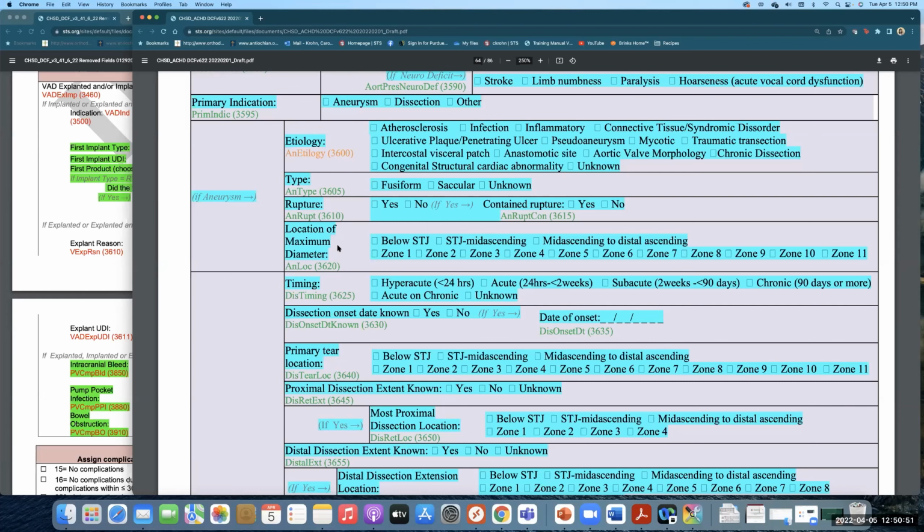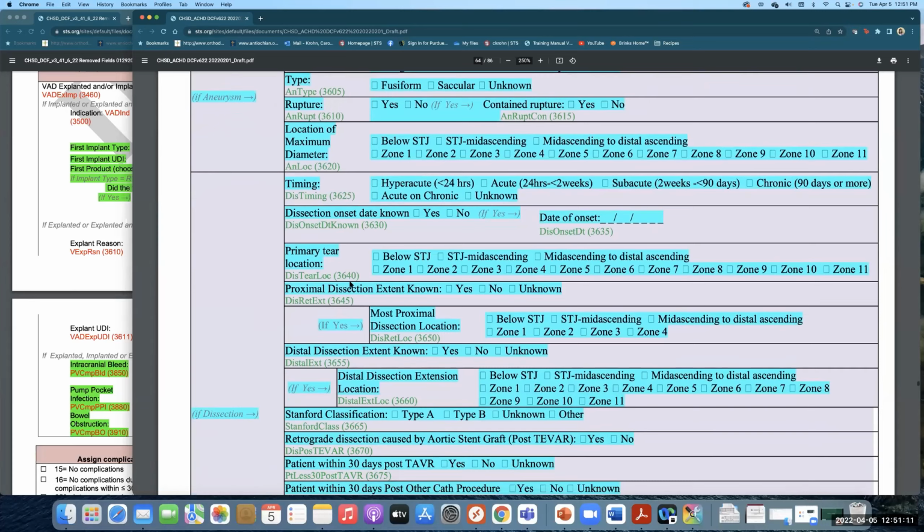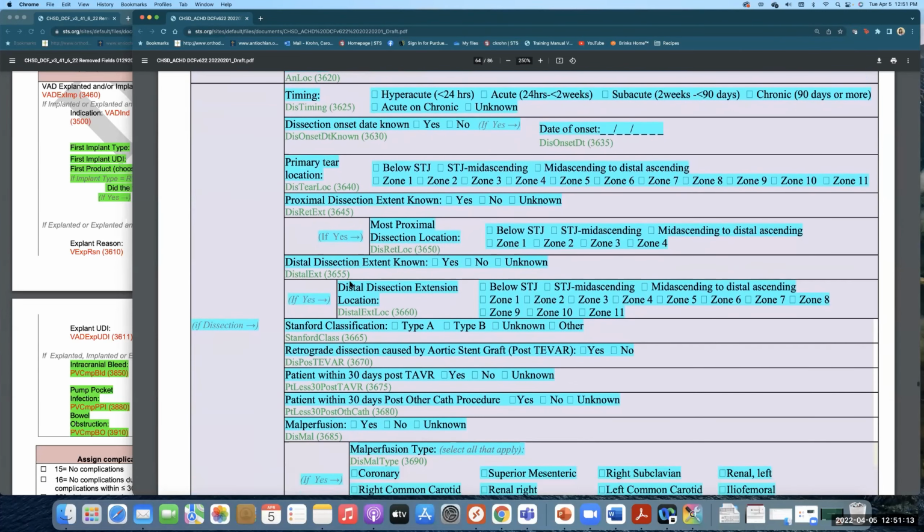But in the beginning, you may have trouble getting some things done, and don't hesitate to leave things blank if you don't know what the answer is. That's what I'm getting at, because we'd rather have good data. Okay, so that's the aneurysm questions.